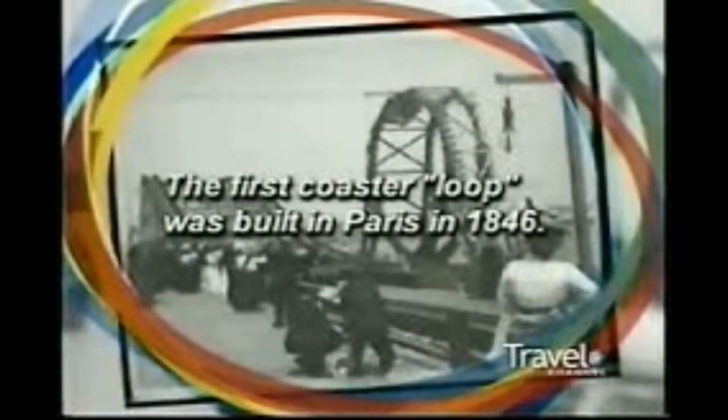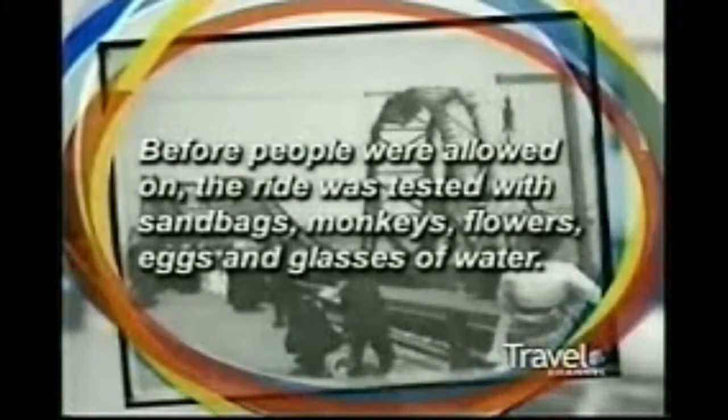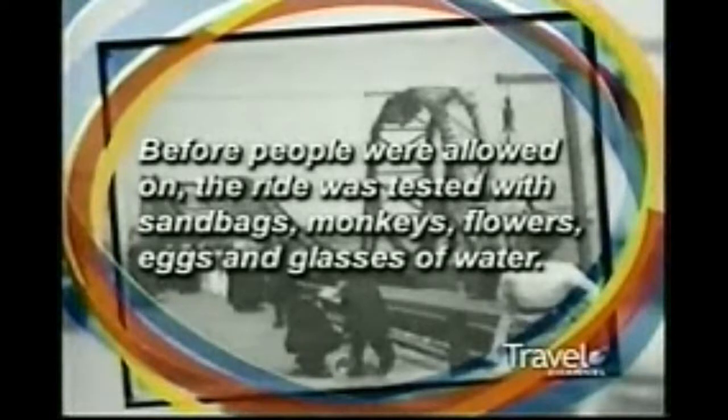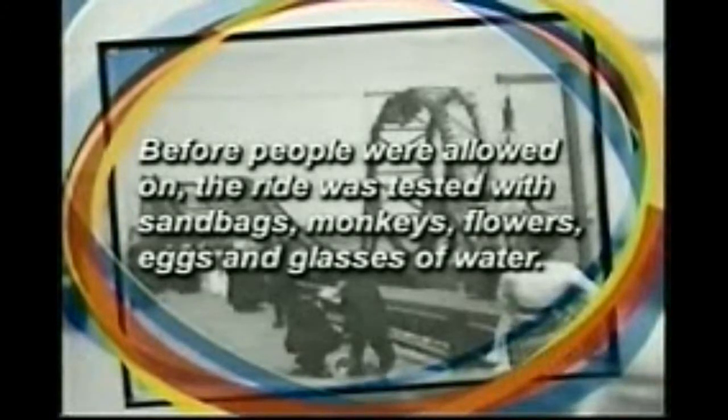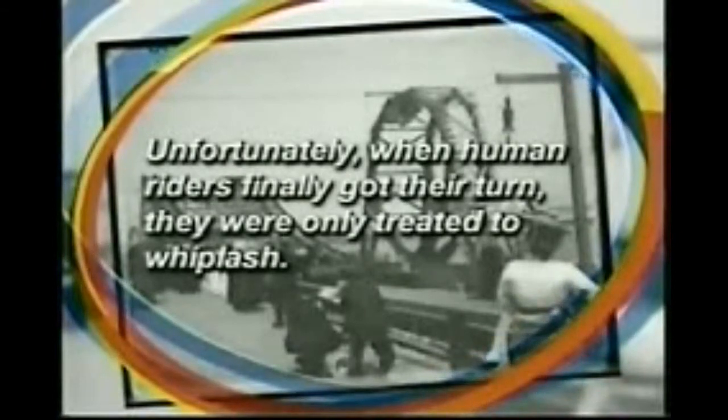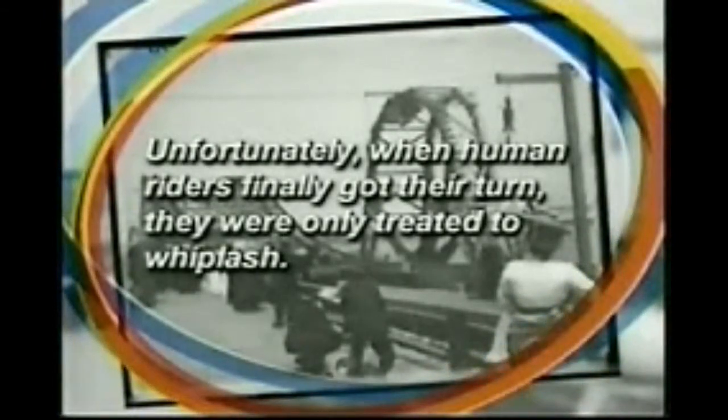The first coaster loop was built in Paris in 1846. Before people were allowed on, the ride was tested with sandbags, monkeys, flowers, eggs, and glasses of water. Unfortunately, when human riders finally got their turn, they were only treated to whiplash.